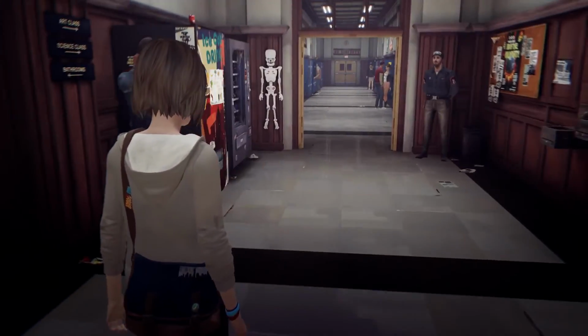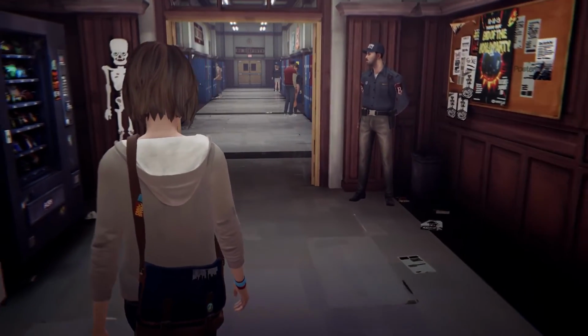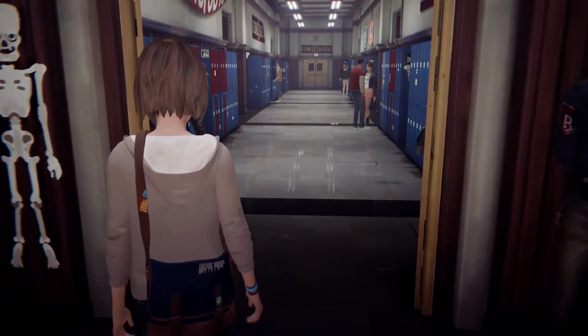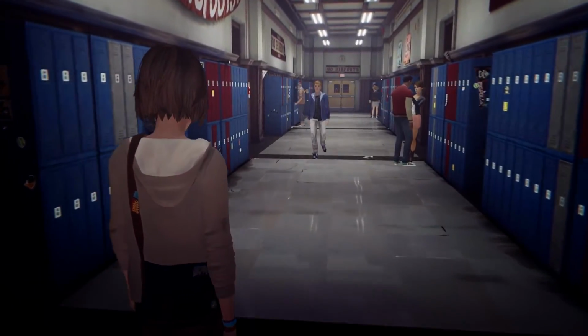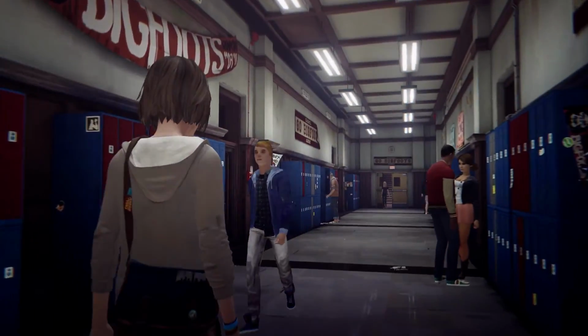Head up the corridor with the security guard. After a cutscene, you are to go to your classroom at the end on the right. For the optional photograph 9, head into the left classroom and speak to the teacher.